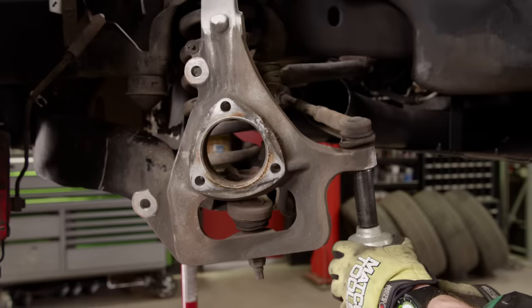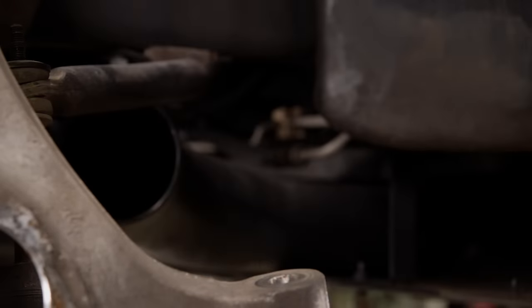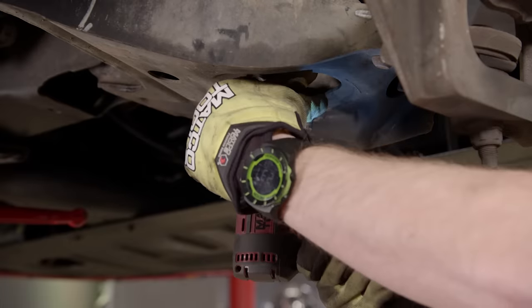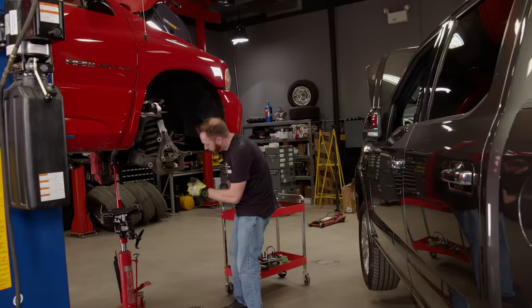We've each been given the same parts budget of 15 grand to modify the trucks to our liking, and we're kicking things off in the chassis and suspension department. We just wrapped up the rear of both trucks, and now we're getting started on the front.